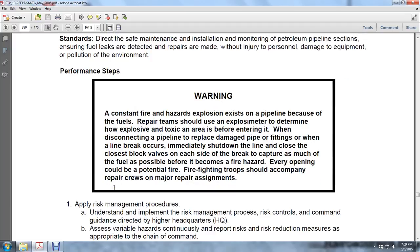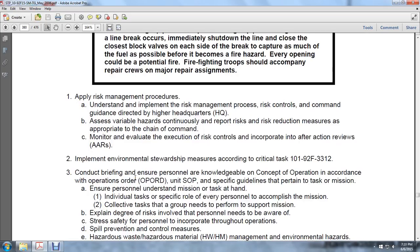Warning: a constant fire hazard or explosion exists on a pipeline because of the fuels. Repair teams should have an explosive meter to determine how explosive or toxic the area is before entering it, when disconnecting the pipeline to replace damaged pipes and fittings. When a line break occurs, immediately shut down the line and close the closest block valves on each side of the break to capture as much fuel as possible before it becomes a fire hazard. Every opening could be a potential fire. Firefighting troops should accompany the repair crews on major repair assignments.